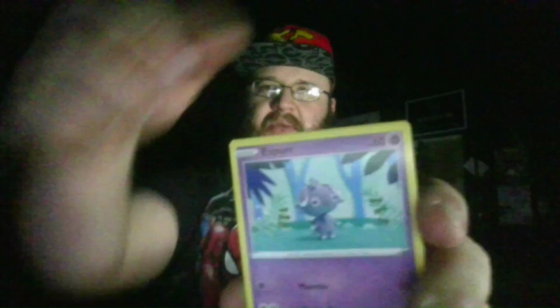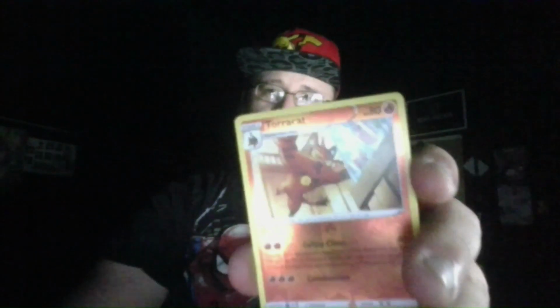I gotta get my fingers fixed, though. Squeaky, squeaky, squeaky. Wheelord. Raichu. Torracat. Togedemaru. Esper. I hate that art. It's getting lit in here. Ooh. Okay. It's not like a super rare or anything, but the fact that I can add it to a collection is pretty cool.